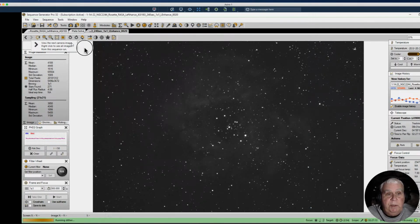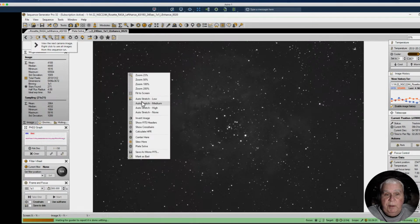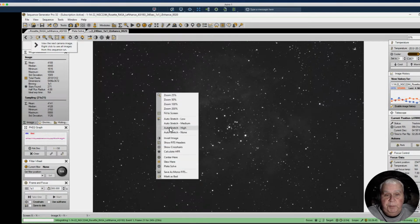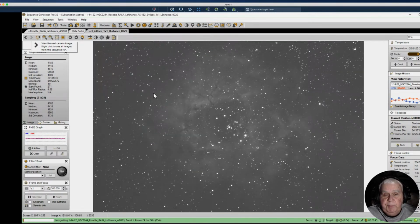We got another one. Where'd we go? We're at 4188. So we went from 4218 to 4188. It's coming down. The signal's better. Let's stretch this again. Medium stretch.